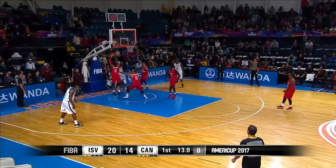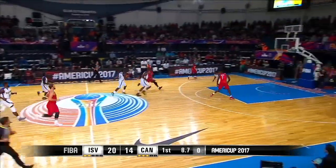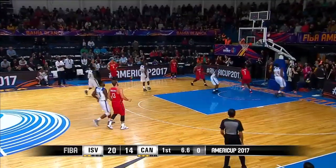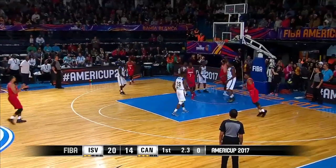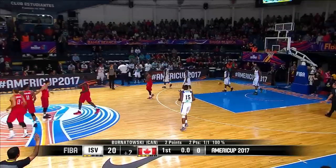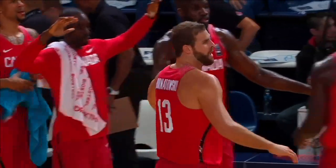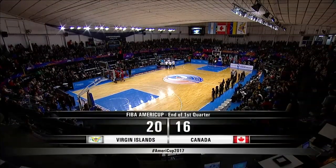2-1, going inside. It's a good movement, but not the layup. 9 seconds. The alley-oop. Outside by Nicholson. The offensive rebound. The pass. Good dunk for Murphy Bernatowski to end the first quarter. But no win in the match so far for Canada. Virgin Islands with a good play from Hatch to win 20-16.